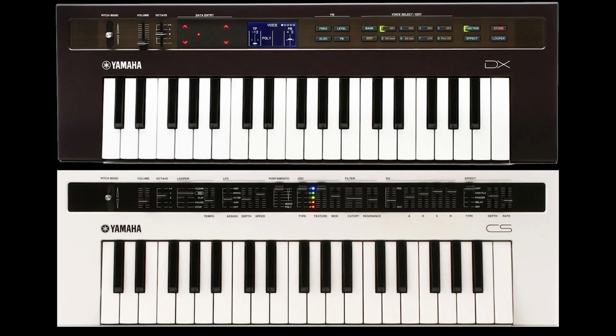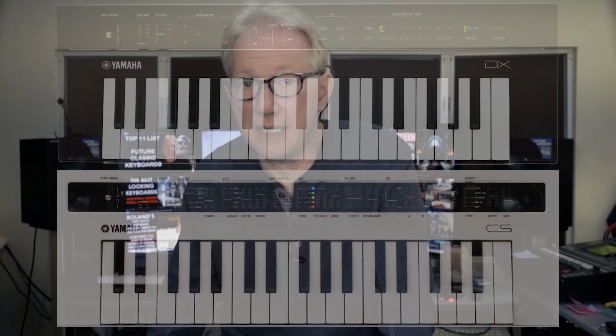Sure, they offer the Reface DX, Reface CS, and the MX49. The Refaces, I don't like the look of those at all. The MX49, it's a very capable synthesizer and value priced, but I'm not a fan of the industrial design or the looks of any of these units.